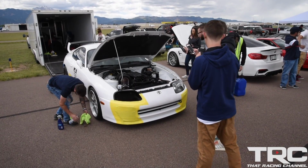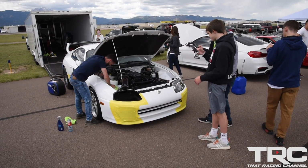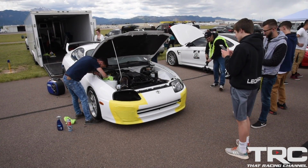Older guys, and maybe people that even heard of the car, are impressed that it could do such a feat, like hanging with a 2,000 wheel horsepower Lambo. I mean, that's one of the coolest races I've ever been a part of. I've been doing this 12 years, so loving every minute of it.